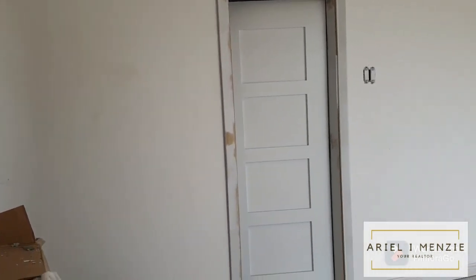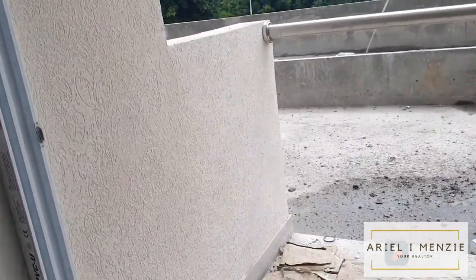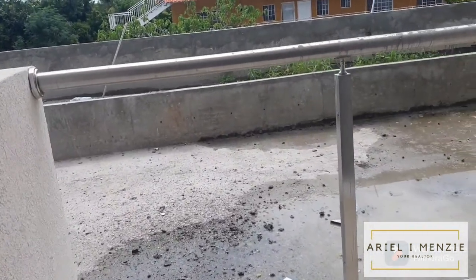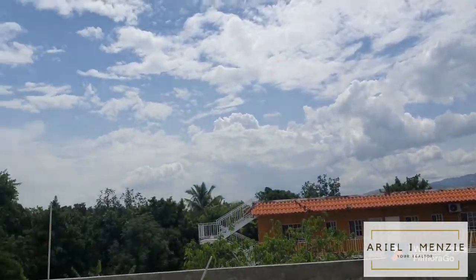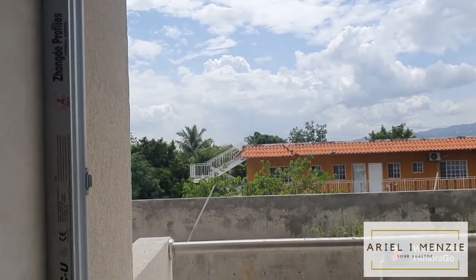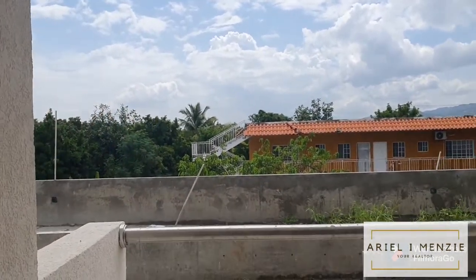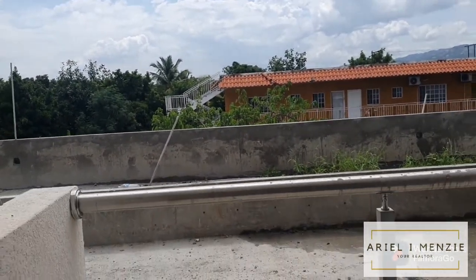And this is the bedroom. Again, already piped for air conditioning, and it also has a little balcony space so you can come out. This is the first floor, so there's not much view, or not the greatest view as you get on upper floors, but you know, when the landscaping is in and all those plants are there, it will be a different story.